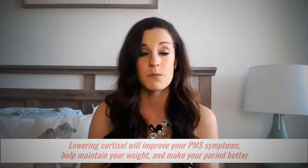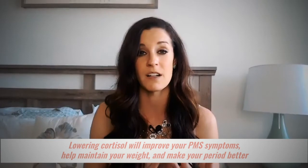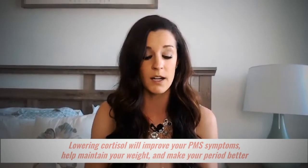And what we've been talking about all week is when cortisol is low and even keel and fluctuating the way that it's supposed to within your body, you're going to notice less PMS symptoms. You're going to notice a much easier time maintaining your weight or losing weight if that is something you've wanted to work on. You're going to notice less period problems.